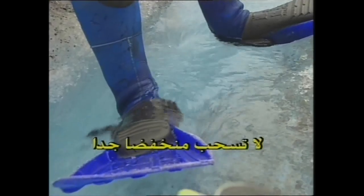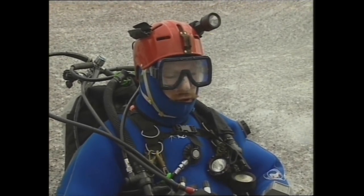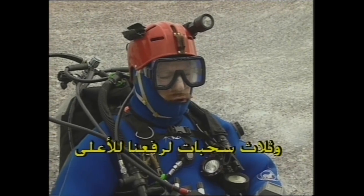One pull to pay out, two pulls to take in, and three pulls is to bring us up.